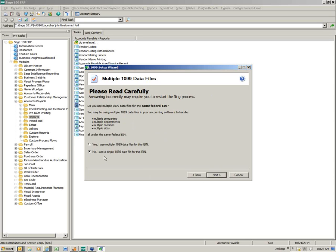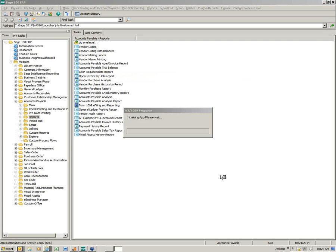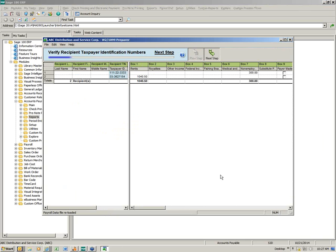Now, it's asking, am I using my federal ID to do multiple 1099s for multiple companies? This is not your vendors. This is you as a company. Probably 99.9999% of the time, it's no. I am a single 1099 filer for this EIN, okay? So you don't have to change anything there. Now it brings up this screen.